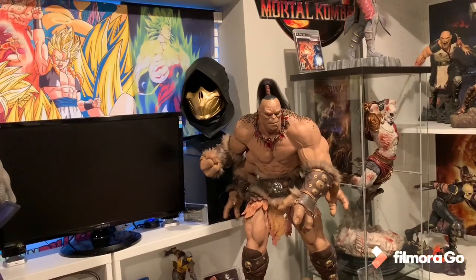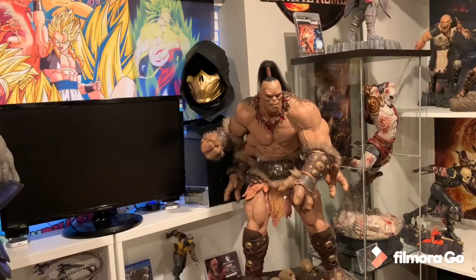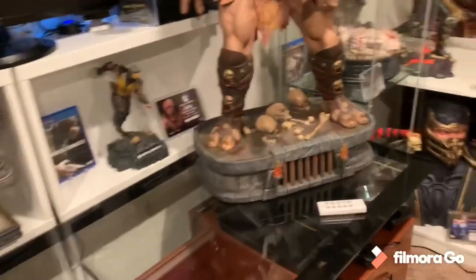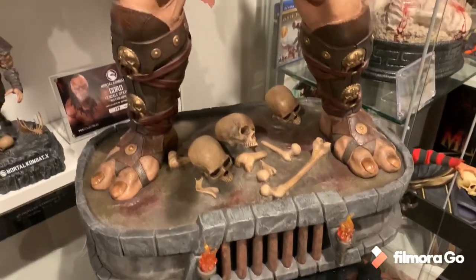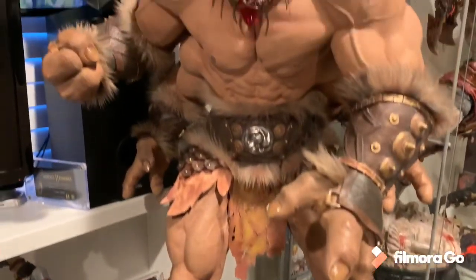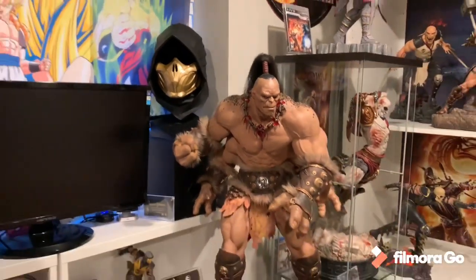overall. You have one fist hand, like he's ready to fight. The other three are open. I love this base. This base is amazing. Goro's lair, three head skulls, a bunch of bones. Very, very cool. Overall, just an absolutely phenomenal statue, though. One that would never leave my collection.